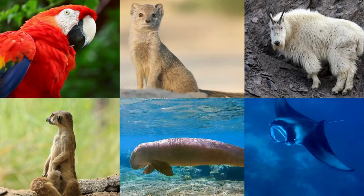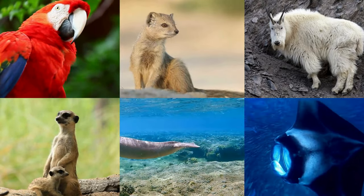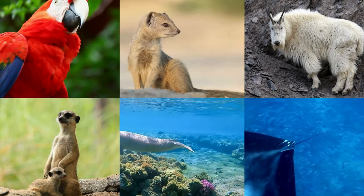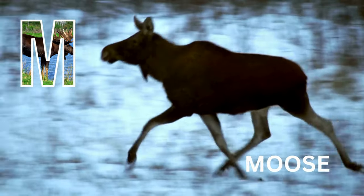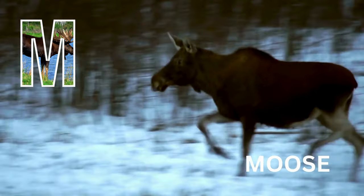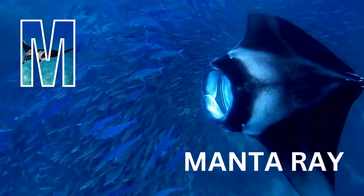Lapwing. Hey, little explorers. Today we're going on an awesome adventure with the letter M. Let's discover 10 amazing animals that start with M together. M is for moose. Moose. M is for manta ray. Manta ray.